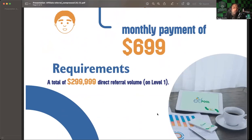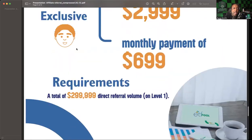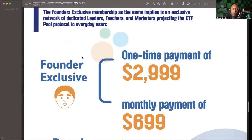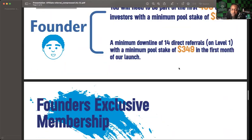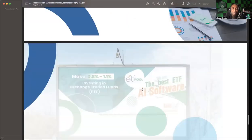So if you're a person that shares widely, I guess you can count me in that category, because we have built a reputation here. We have built viewers in the journey that I'm taking on these different platforms. A lot of people will say, hey, this might be a good idea for me. They'll make their own decision. And when $300,000 in direct referral volume is achieved, then I will be a founder exclusive. Now, I think that you have to be a regular founder first, possibly, before this happens. But we'll learn as we go.